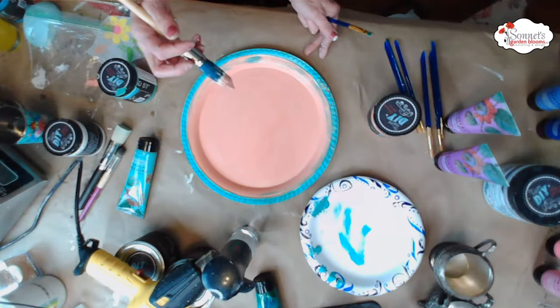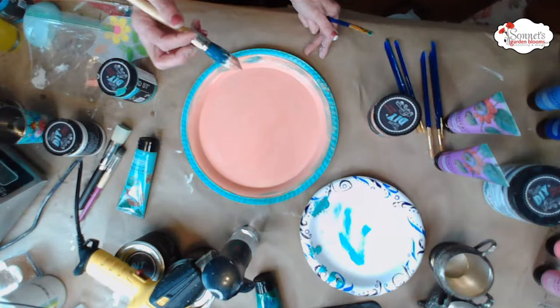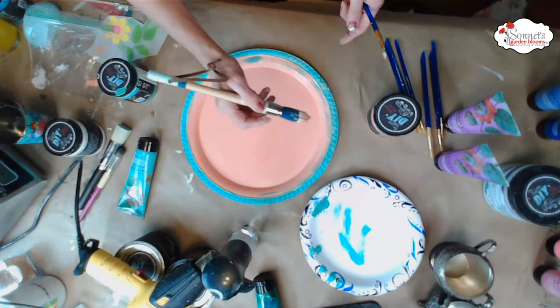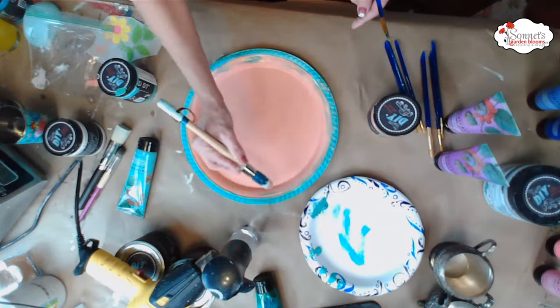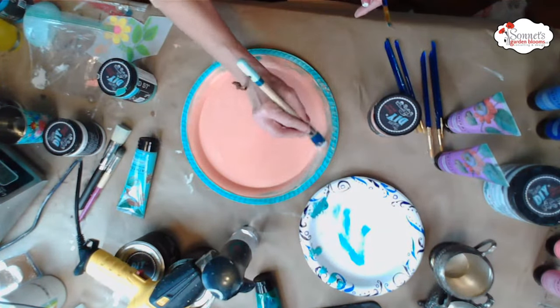We will all do something sort of canvas art, and Debbie is doing furniture. Ooh, nice. That's awesome.